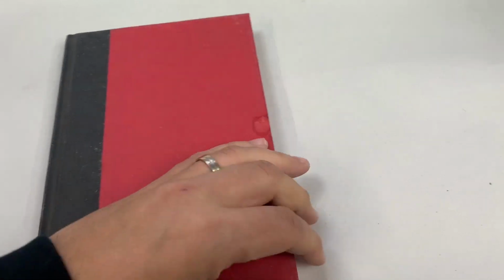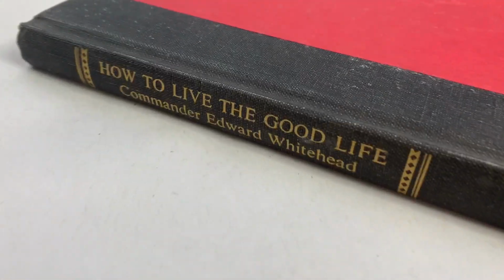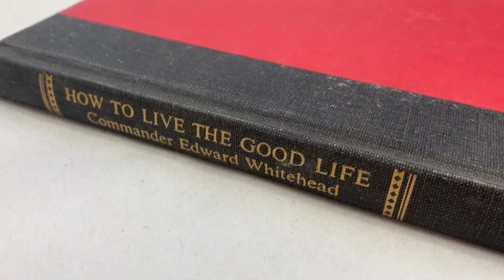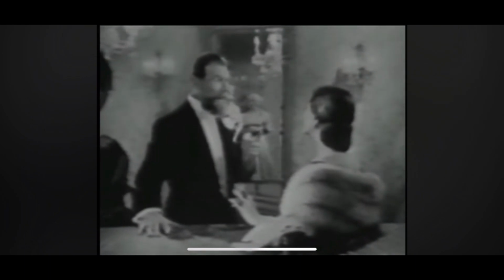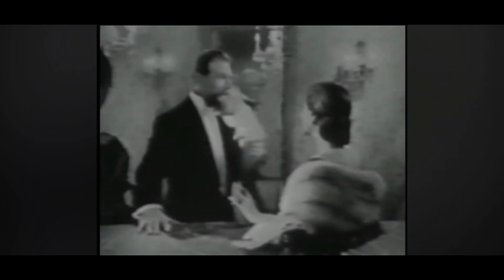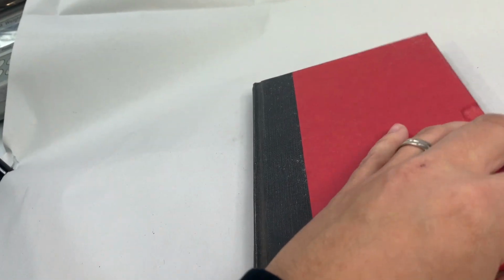So this is the book that I've been most excited about so far. You might think, that looks pretty boring. And you'd be right, it does look boring on the outside because the dust jacket is missing, unfortunately. But as the old saying goes, never judge a book by its cover. This one's called How to Live the Good Life by Commander Edward Whitehead. Cairo, perhaps. Guess again, Commander Whitehead. London. It was London. I'll give you a hint.